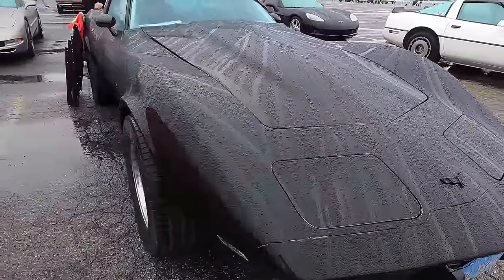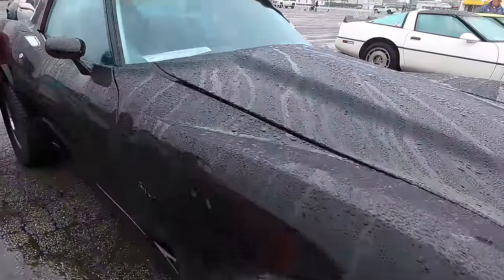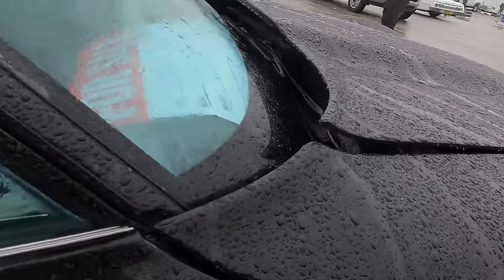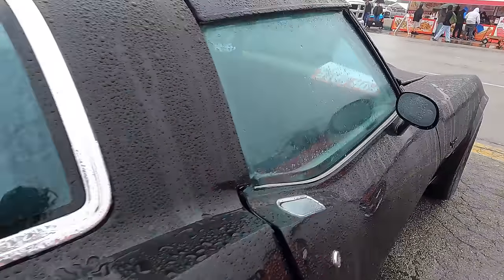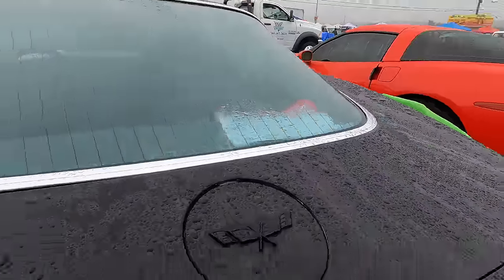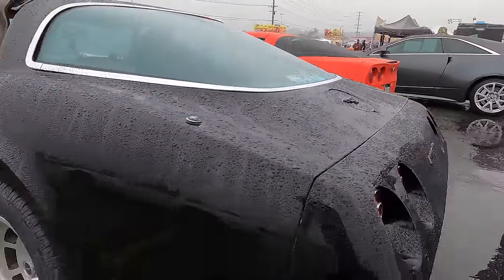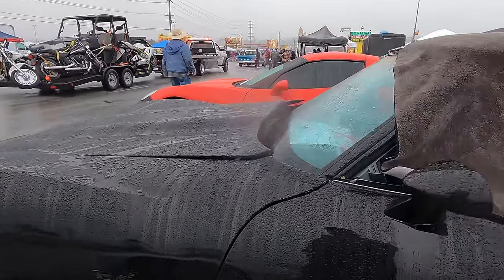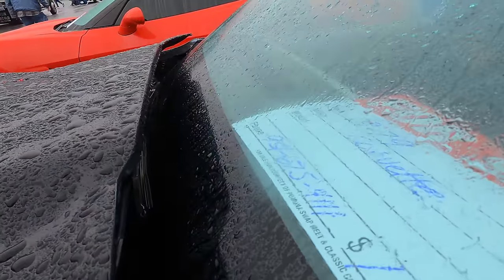One of the disco era Corvettes that's for sale. This one's a 79 for $10,000. I'll see if I can get a better shot of the phone number here. Nope. I think the guy is actually in the car, but I'll try to see. Yeah, there you go. That's probably more legible.